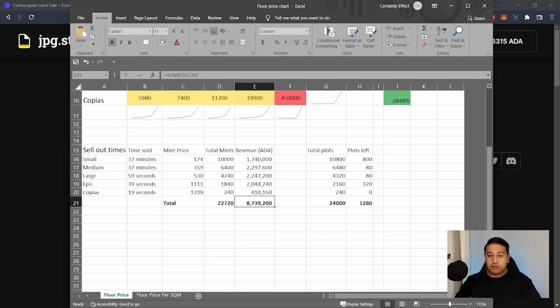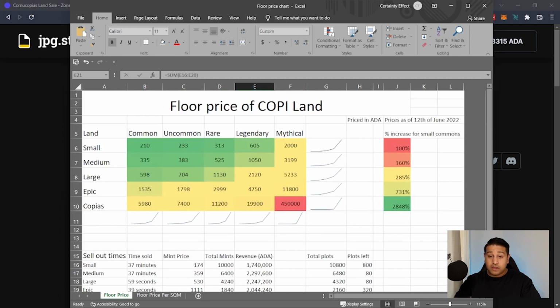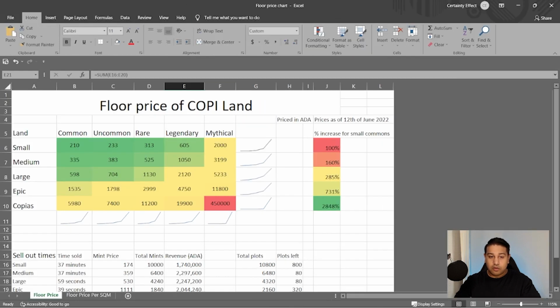So next, I want to go over the floor prices, the current floor prices. And here we have them. So I won't read out all of these as you can review the video and have a look for yourself. Or if you like, let me know. I can make this a shareable document so that people can view it if they need to. Just remember, your floor prices are changing all the time.